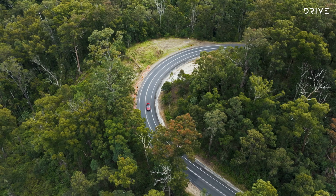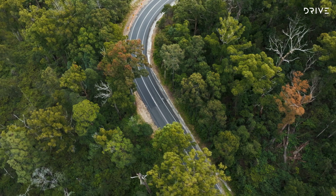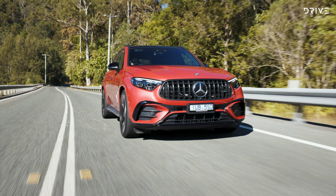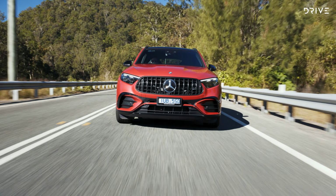The idea that this car can do all these amazing things with those crazy numbers, what it can do is quite astonishing. And we'll just wait for the traffic to clear, and I'll let the thing off the chain a little bit, and I'll show you what it can do.